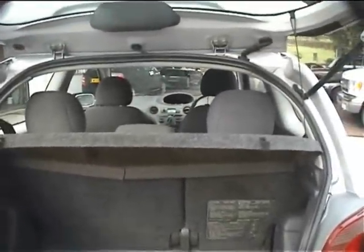So pop the boot, have a look inside there. Split folding rear seats, all in good order. There's a skinny spare with the car, and it's got the 3 head restraints and the baggage covers there as well. The aerial's present. The car, as I say, starts fine. It's got 3 keys with it.